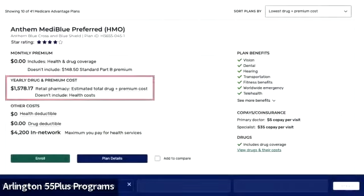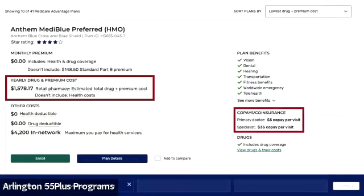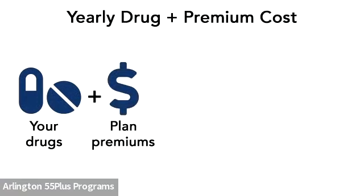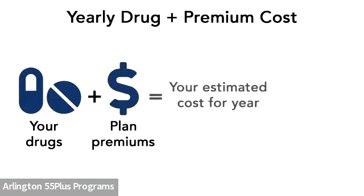You'll see your estimated yearly drug plus premium costs since this plan includes drug coverage. This amount is an estimate of the costs to fill the drugs you entered at the pharmacies you chose, plus your monthly premiums. But it doesn't include any estimated health costs like copays or deductibles. If you're looking for a plan for next year during Medicare's open enrollment, this cost will provide an estimate of the amount you may pay for your premiums and drugs for the entire year.